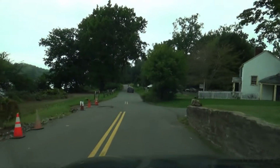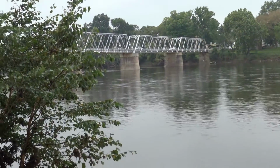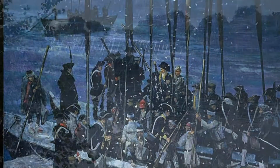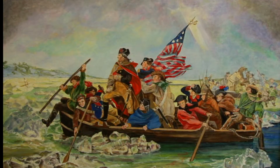This is the area where Washington landed with his forces. He moved from left to right across the Delaware River here, and this is what the river looks like today. It didn't have the ice and snow it had when he crossed, and this is the reenactment they do every Christmas Day and the famous painting of it.